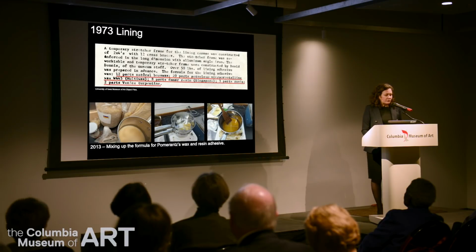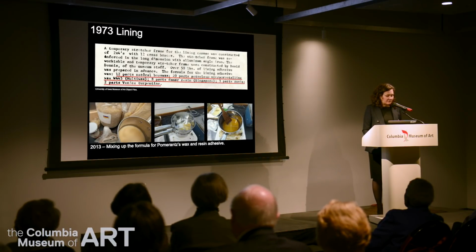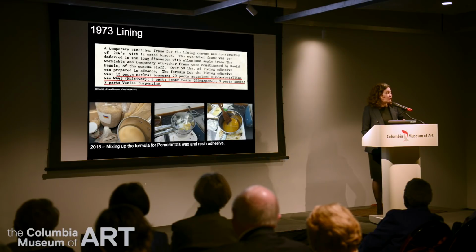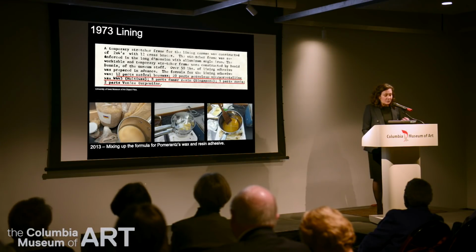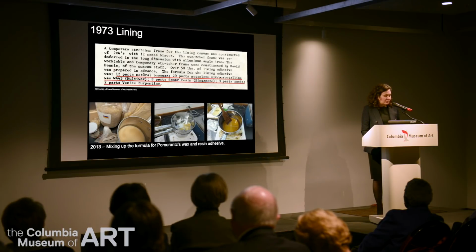So in preparation for lining Mural, Pomerance prepared 50 pounds of a wax resin adhesive. And the formula he used is a little bit unusual. It was a moment in time when people were experimenting and trying to come up with a very particular tailored kind of solution. And we actually together as a team reworked the formula. And so we basically made it up ourselves in order to better understand the material that we would be working with. And those are the images you see across the bottom.